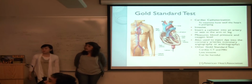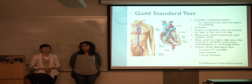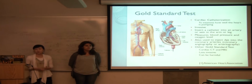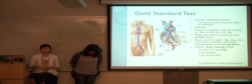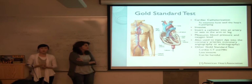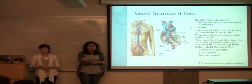So for the gold standard test, we looked at cardiac catheterization, which examines how well the blood is pumping, but it is invasive because the catheter is inserted into an artery and vein through the arm or leg, which measures the blood pressure and oxygen level. It also injects dye into the catheter to see whether the blood is flowing properly, and this is called coronary angiography or arteriography.